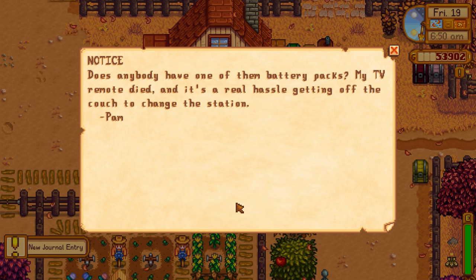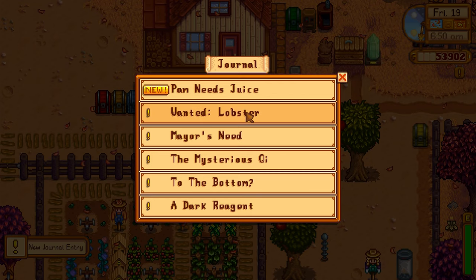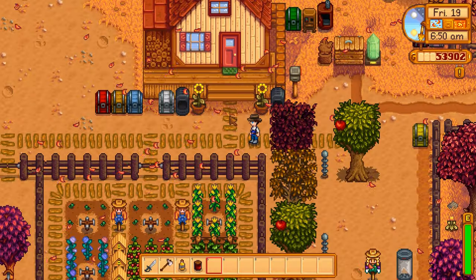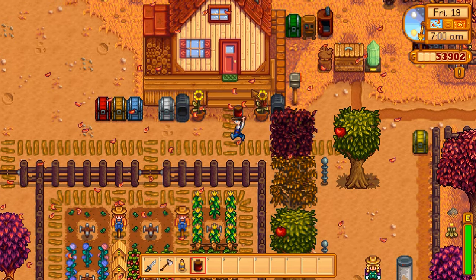Power the TV. Alright, so we should be able to fulfill that quest for sure. Bring Pam a battery pack. So we do have a battery pack that we can provide.